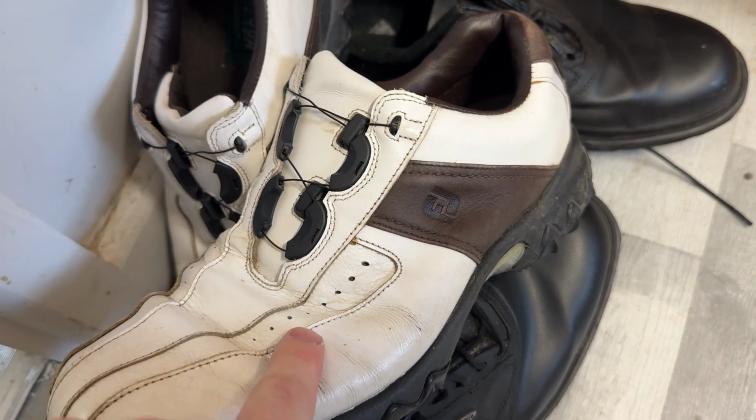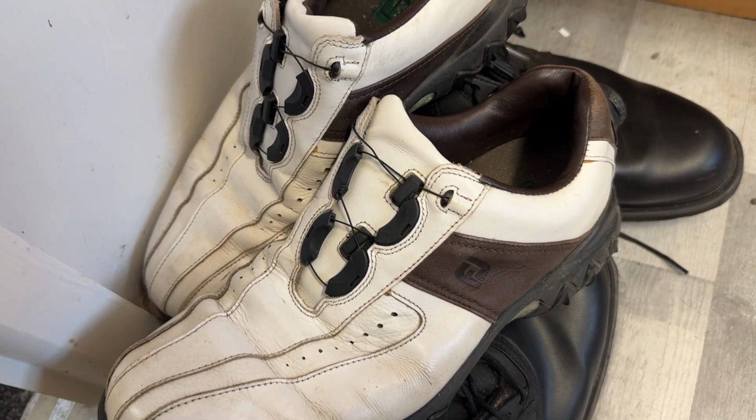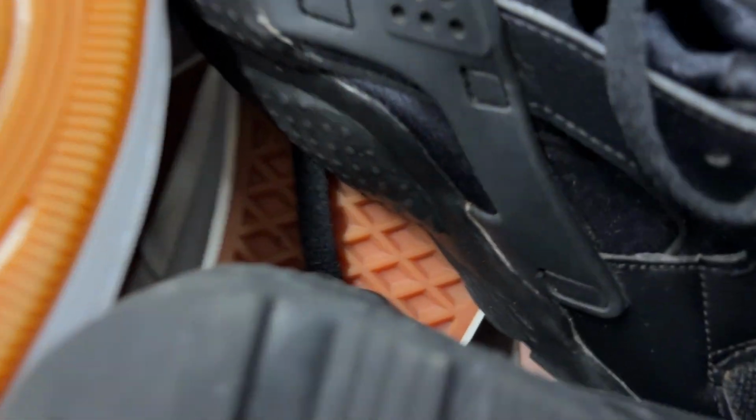Also have a couple of pairs of golf shoes that I've put here in the kitchen, ready to be washed and cleaned. Yeah, overall, not a bad box. Let's take a deep dive into the box of material.